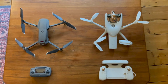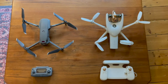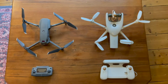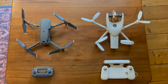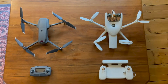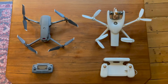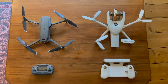I've put it up here against the Mavic 2 Pro, so this is the one with the 20 megapixel 1-inch sensor. It's obviously not the latest, as the latest DJI is the Mavic 3, but given that most people out there who are using drones for professional work, whether it's photography or photogrammetry surveying, the highest percentage of people that I come across are using the Mavic 2 Pro.